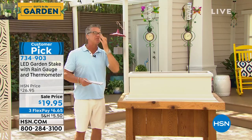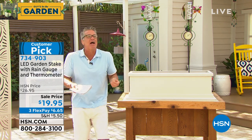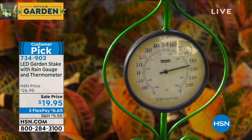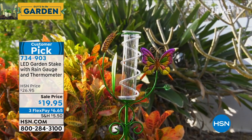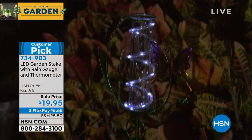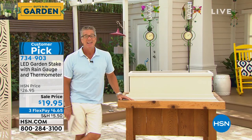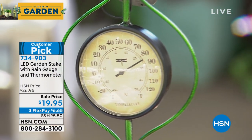You know, this is just one of those things, Chad, that adds a little extra something to your garden, right? You have something else you could go out and say, hey, we got an inch of rain last night, or, hey, I wonder what the temperature is. Most people don't even have a thermometer anymore in their yard. This is perfect to have right out front. If you want, you could stake it into a pot on your front porch. If you're going to use the rain gauge, obviously it has to be outside somewhere. It is weatherproof, so you don't have to worry about it outside. It's $19.95. I mean, that's a great deal for this, Chad.